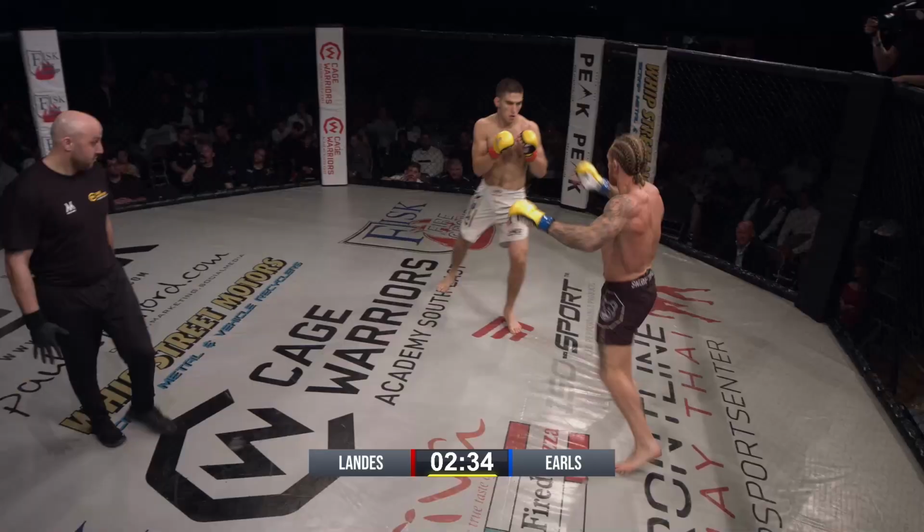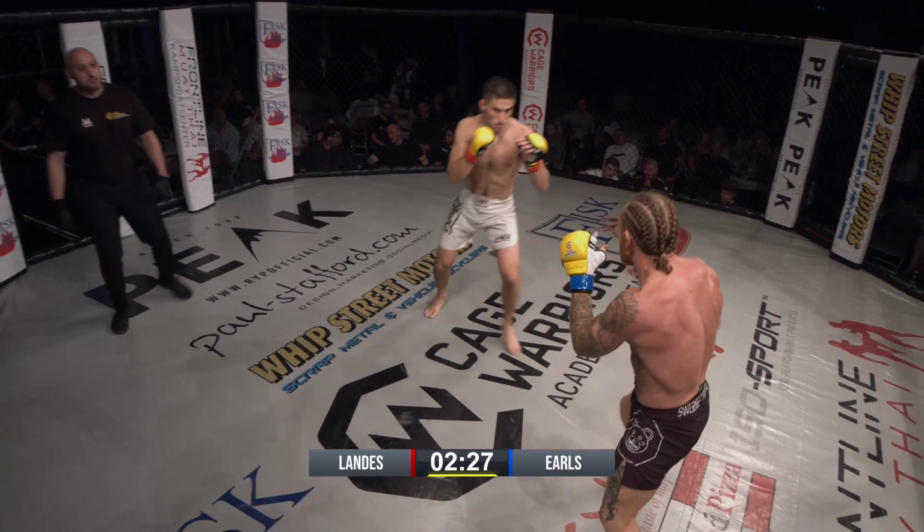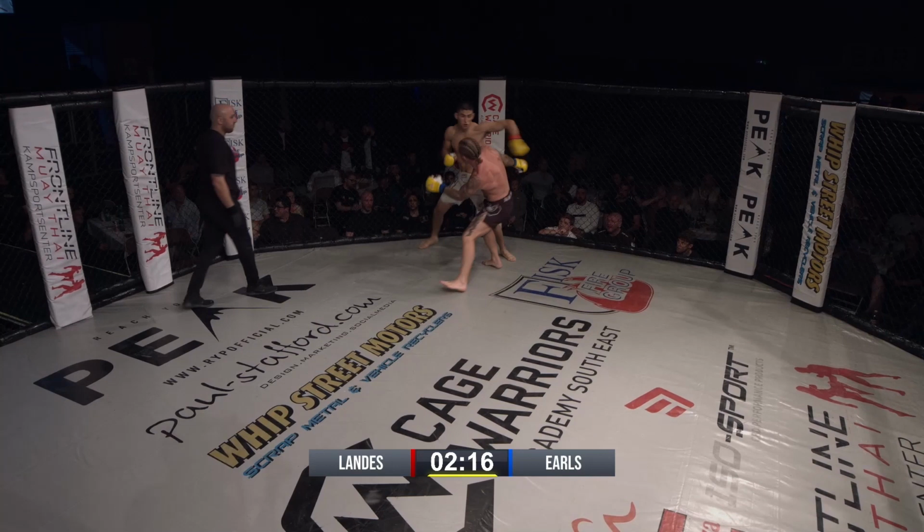Starts with that chipping away low kick, but that right hand straight down the pike, that's always the answer. That right hand caught him, and his first instinct was to take a shot, and then he didn't want to take a shot anymore. And again. Still pushing forward, though, Rob Earls.